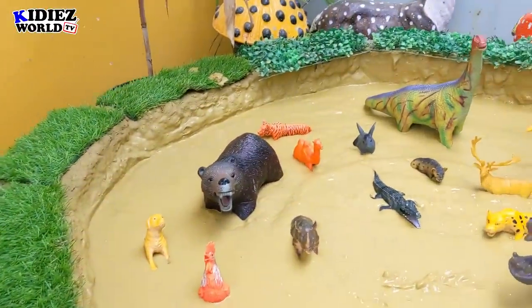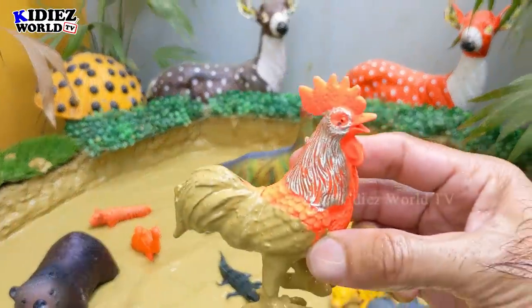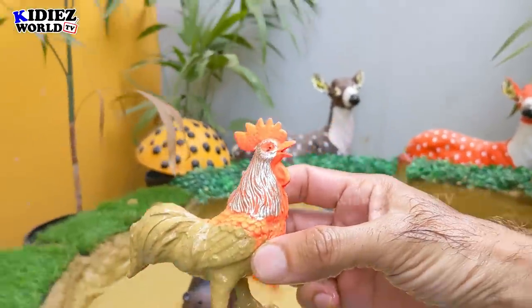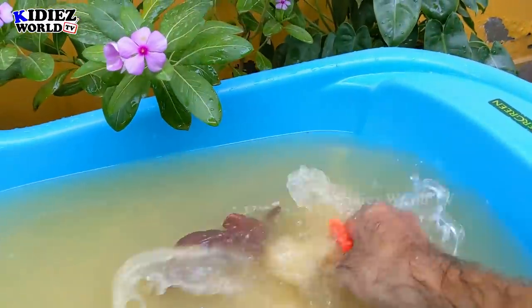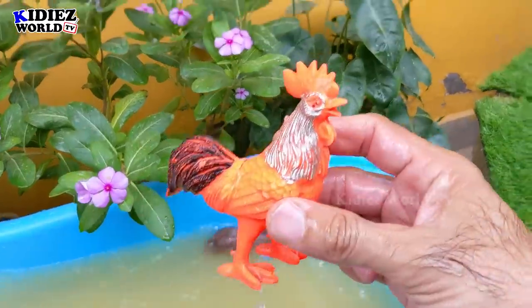And the next one we have is a rooster. Rooster is basically a farm animal, but he can be found in the jungle as well. So let's watch him. Here we go. Rooster.